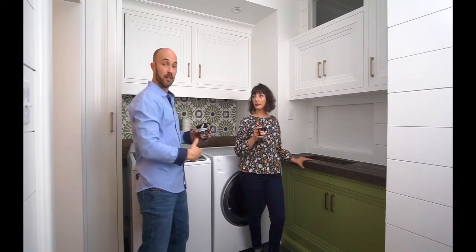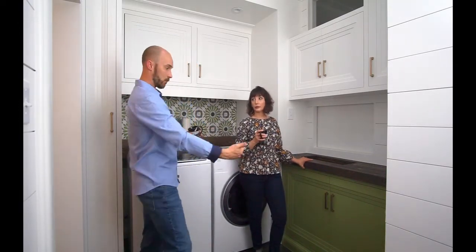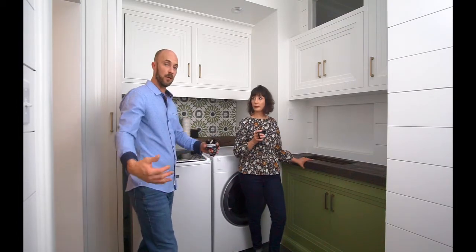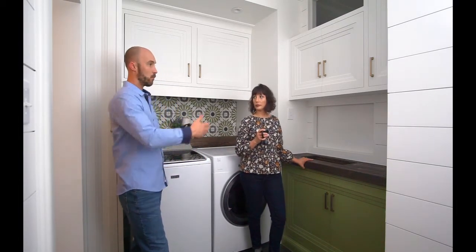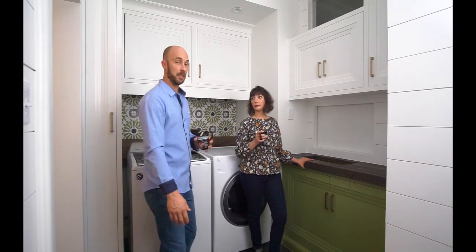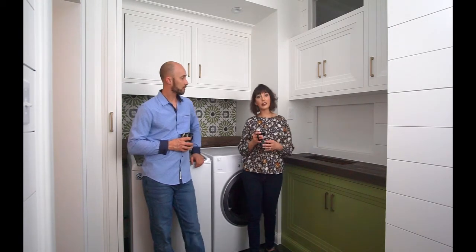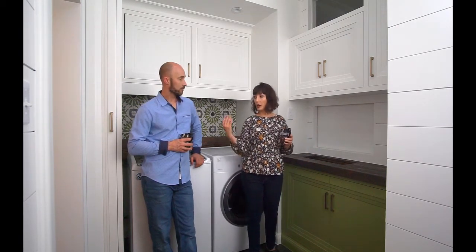So we looked at the floor plan and decided it makes much more sense to use that square footage for storage and creating a separate space out of this area. More cabinets, more usability, make it a nicer place to be. More equity.